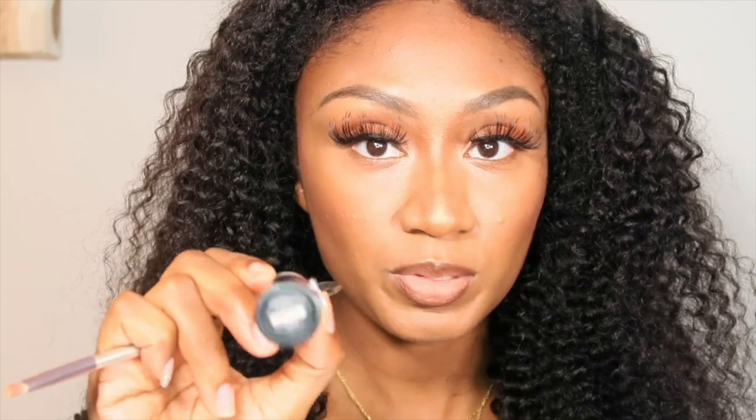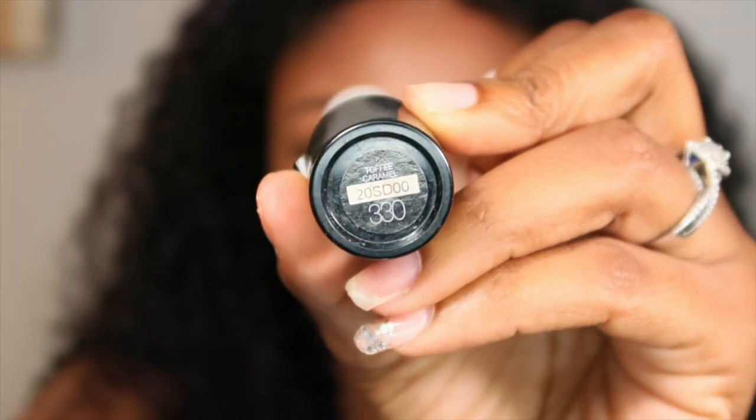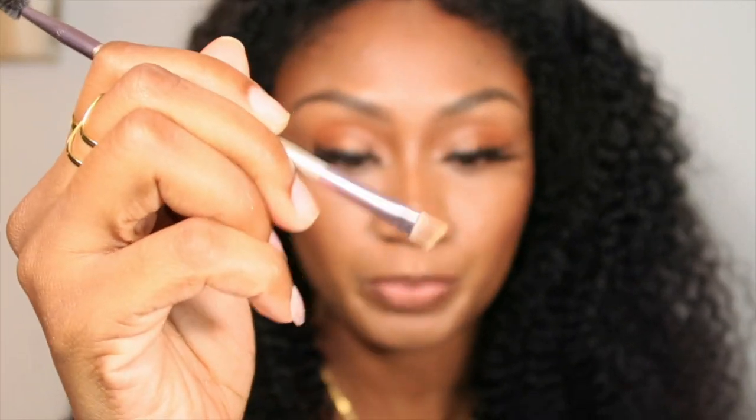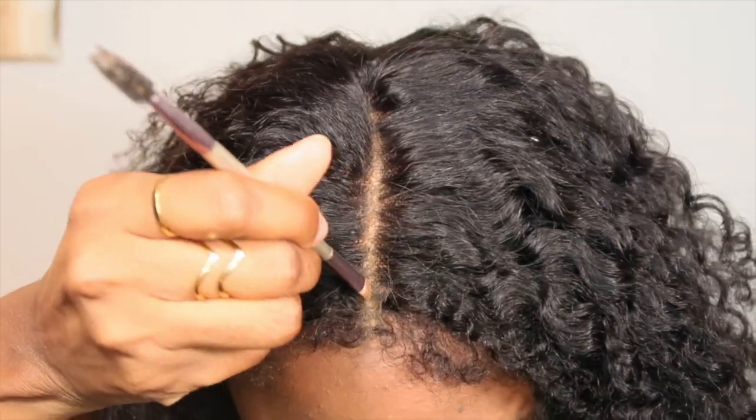All right, so I'm going to use the Fit Me foundation stick in color 330, which is Toffee Caramel. If you can see it, Toffee Caramel, number 330 in the Fit Me foundation stick. I'm just going to take a little angle brush and dab it in, and we are going to just put it here.